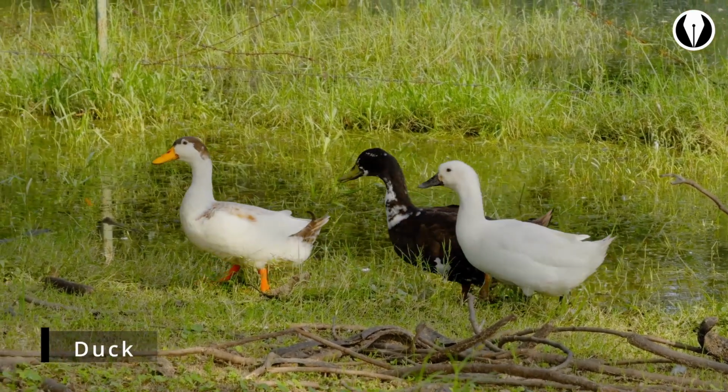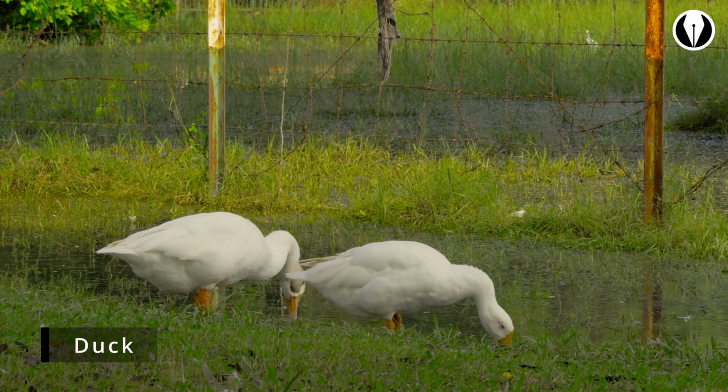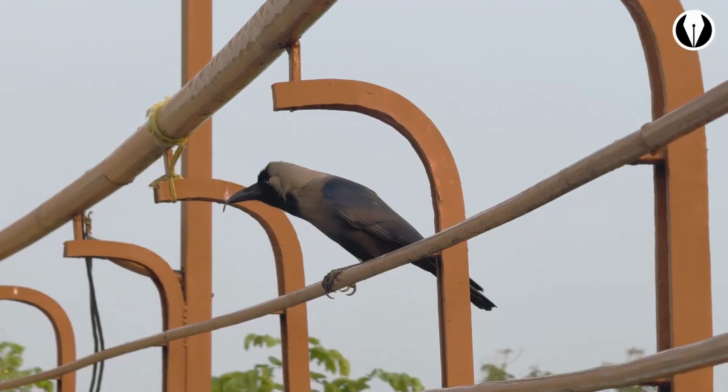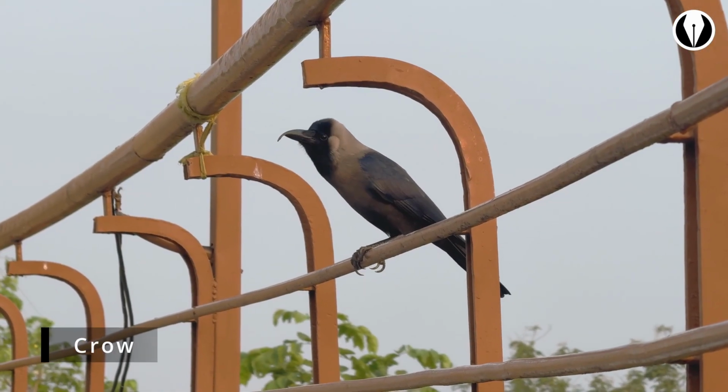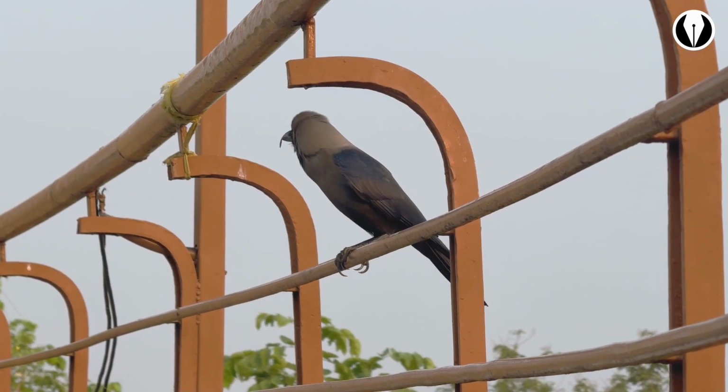Ducks in the oxidation pond of the campus just glide through the water, completely relaxed, living the good life with no worries. Crow, smart bird, chilling on mess railings, never forgets who didn't share food.